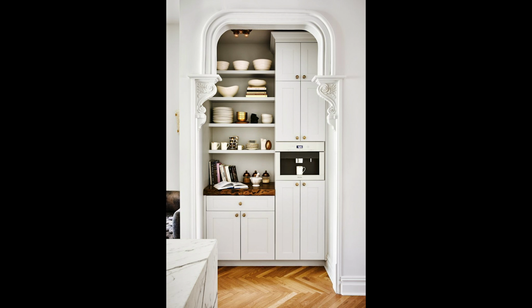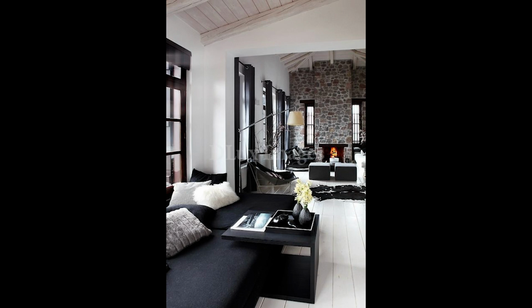I think most of the time, a space that we really just, oh my gosh, we can't tear ourselves away from, so often that spark that really separates it from everything else is this texture. Stone mixed with metal, mixed with linen. It just works. It just works.